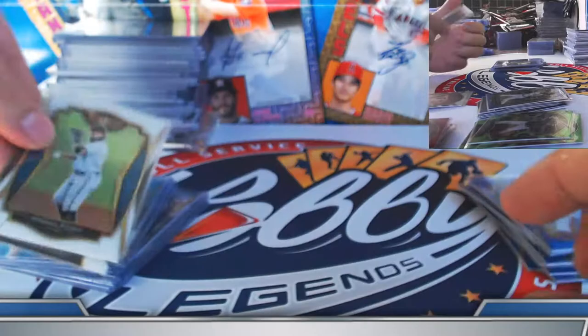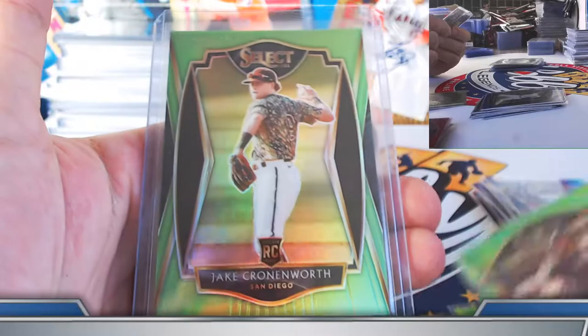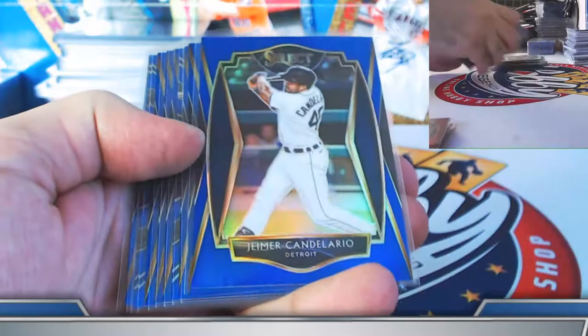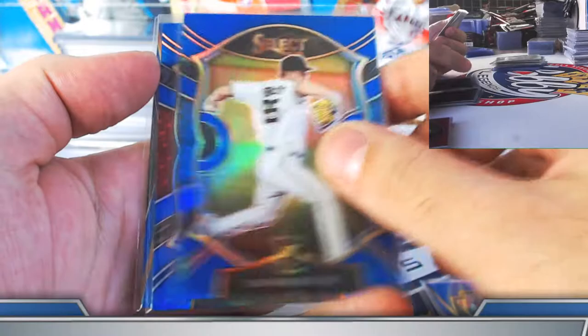Neon Green to 99. Jose Ramirez, Trea Turner, Max Scherzer, J.P. Crawford, and Jake Cronenworth, although he's got a little ding on the corner and some surface print imperfection, we'll say that. So, include a wrapper on that one for submission. Blues to 149. Blues to 149: Candelario, Eddie Rosario, Lindor, Tatis, Vlad Jr., Suarez, Lux, Trevor Rogers, Aquino, Real Muto.